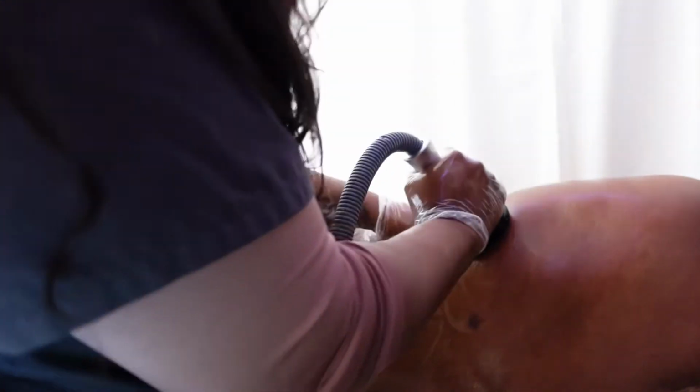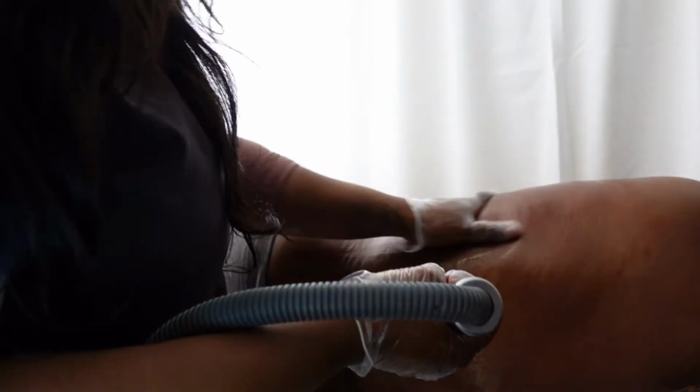Open this just a little bit for right now. Alright guys, I'm doing a little vacuum therapy on her. We're just going upwards right here because this area, I can see, sags a little more because she got lipo up here. So we're just going to move upwards to firm her skin.